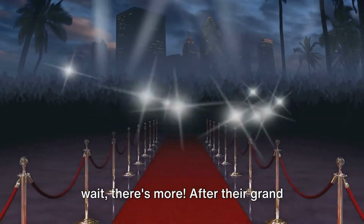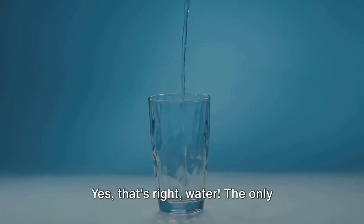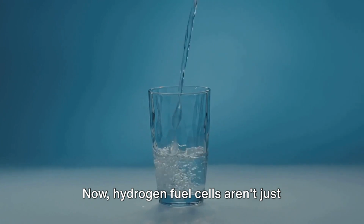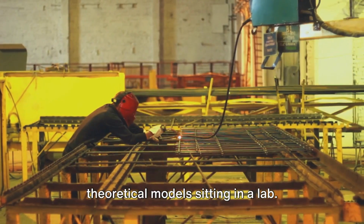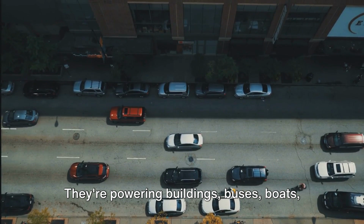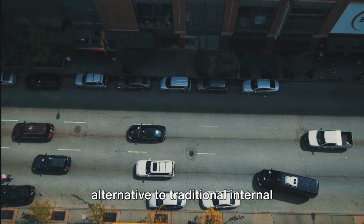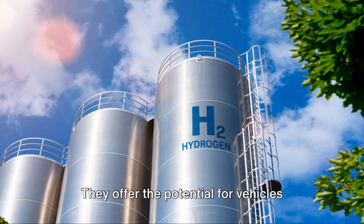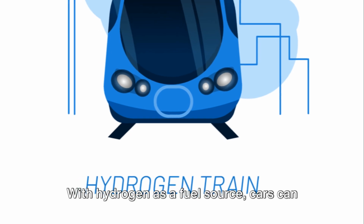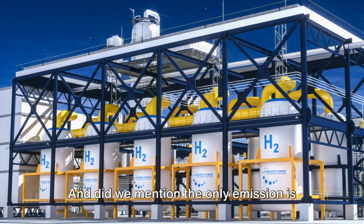But wait, there's more. After their grand reunion at the cathode side, the hydrogen and oxygen form a byproduct: water. Yes, that's right, water. The only emission from this process is something that's safe enough to drink. Now, hydrogen fuel cells aren't just theoretical models sitting in a lab. They're here, they're now, and they're being put to work in a range of industries. They're powering buildings, buses, boats, and yes, even cars. In the automotive world, hydrogen fuel cells are being hailed as a promising alternative to traditional internal combustion engines. They offer the potential for vehicles that are not only more efficient but also environmentally friendly. With hydrogen as a fuel source, cars can run longer distances without the need for charging, unlike their electric counterparts. And did we mention the only emission is water?